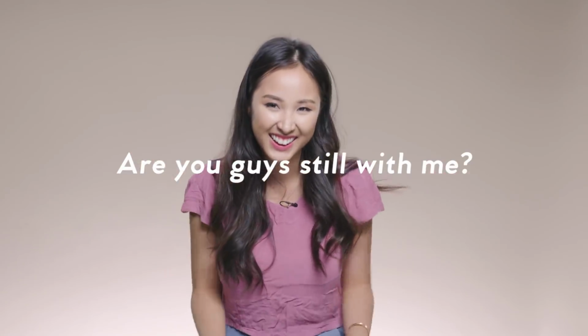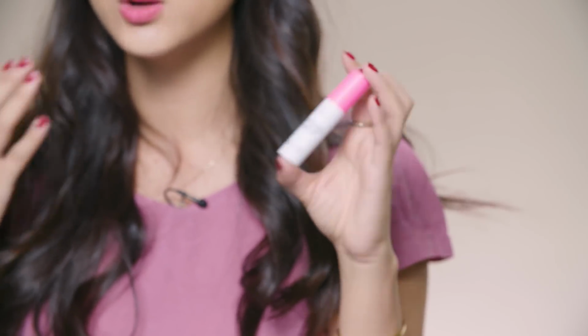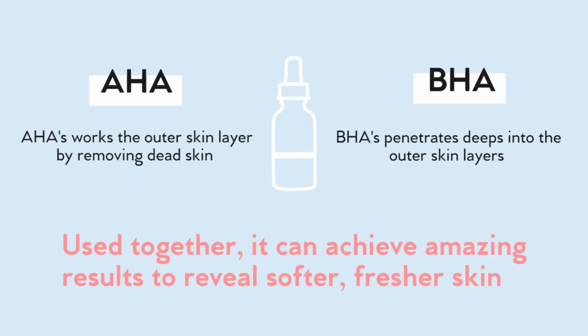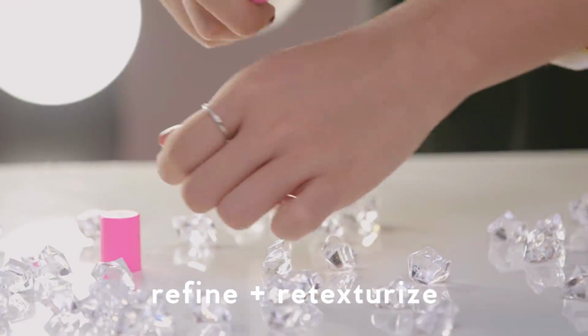Still with me? So this is the TLC Glycolic Night Serum, and this has AHA and BHA in it. So they work in combination and really helps to neutralize your skin from within. And it doesn't burn, it's really good for sensitive skin. It's a serum. And it helps to refine and retexturize the skin as well. So if you're feeling really scaly, this has been awesome, and I think it's actually changed my life. This little one is just the travel size that you get at Sephora at, you know, the aisle of doom at the end.